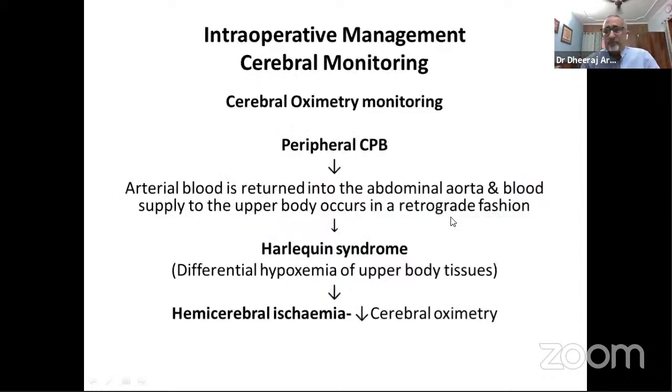Because whenever we are going on peripheral bypass, the arterial blood is returned into the abdominal aorta, and the blood supply to the upper body occurs in a retrograde fashion. And as already described by ma'am in the previous talks, whenever the heart is not fully depressed and the patient is still on bypass, but ventilated and non-ventilated, with a still beating heart, there is a mixture of blood and a differential hypoxia of the upper body tissues, and that may be reflected as hemicerebral ischemia.